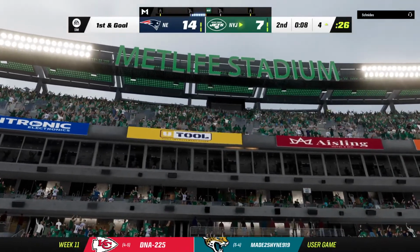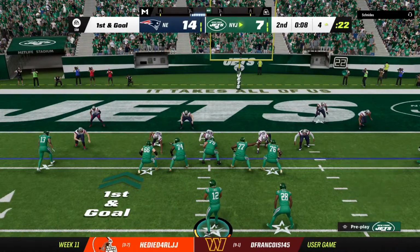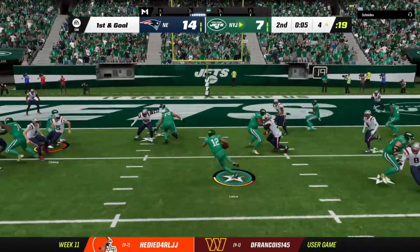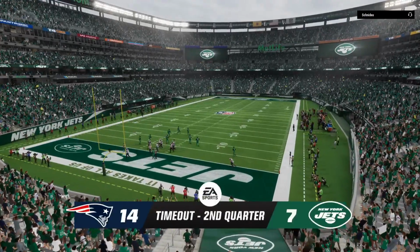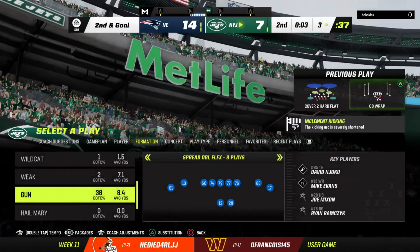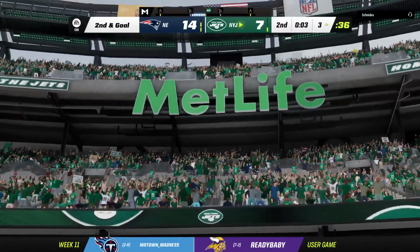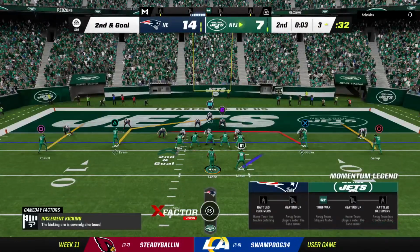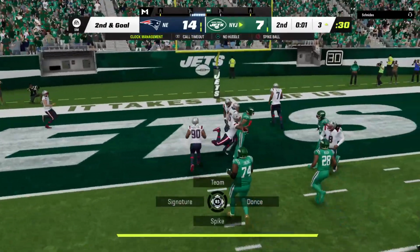Nice connection right there to set up 1st and goal. A chance now to get even before the break as they come up 1st and goal. Ready? And he will push his way forward down to about the 3-yard line. Now whistles and a timeout with 3 seconds left in the first half. A final shot before half for Lance.